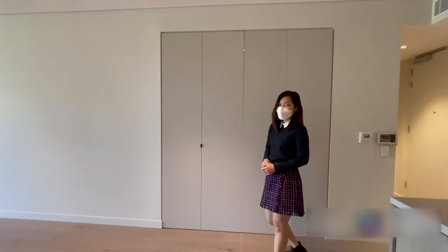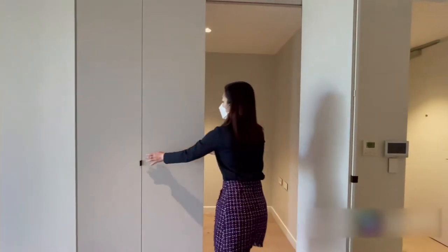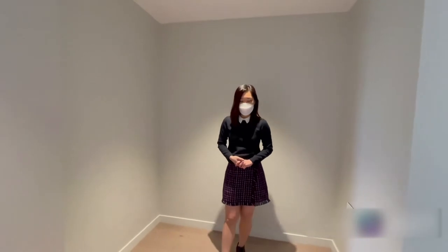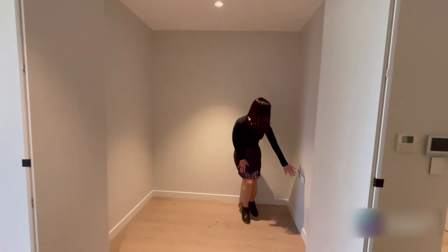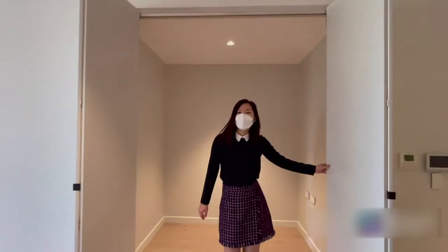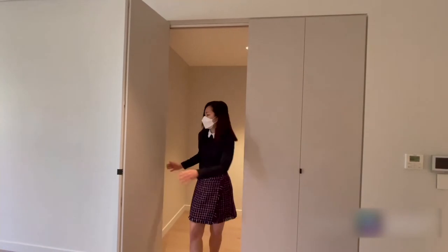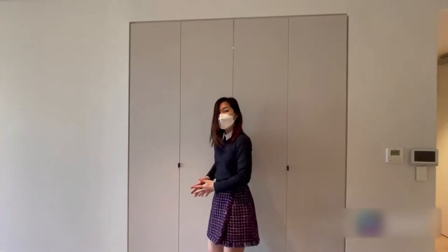Now let me show you the study area. This study area is perfect for you to work from home nowadays. Look at the big space. Here there's also a power point for you to connect everything. And you can also fold the board back when you're not at work.